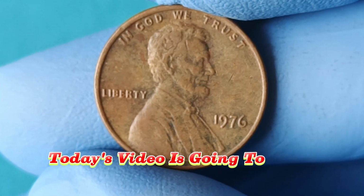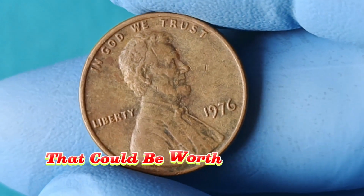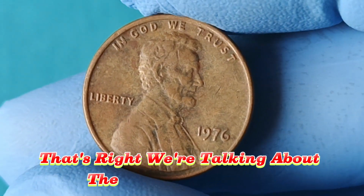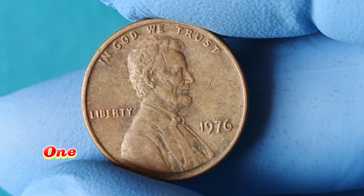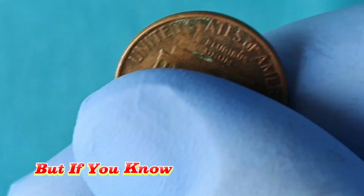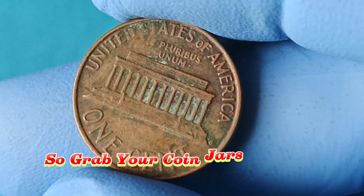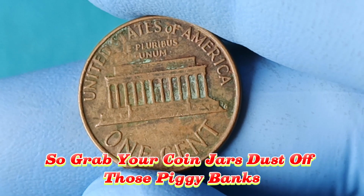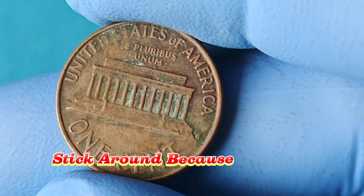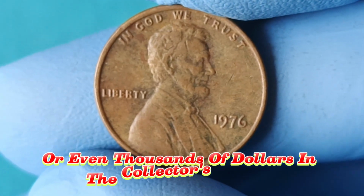Today's video is going to blow your mind because we're diving deep into a tiny piece of metal that could be worth way more than just 1 cent. That's right, we're talking about the 1976 United States 1 cent coin. It might be just a penny to most people, but if you know what to look for, this coin could be a gold mine. So grab your coin jars, dust off those piggy banks, and let's find out if you're sitting on a small fortune. Stick around because some of these rare variations are fetching hundreds or even thousands of dollars in the collector's market.